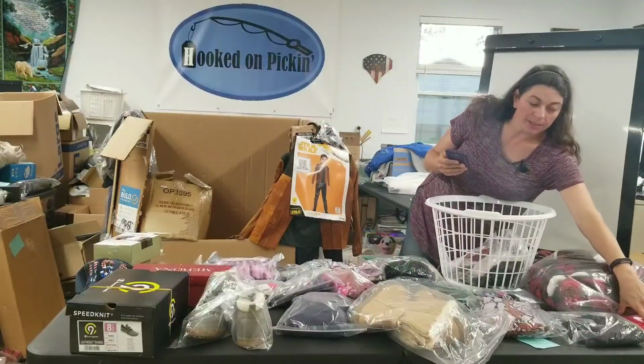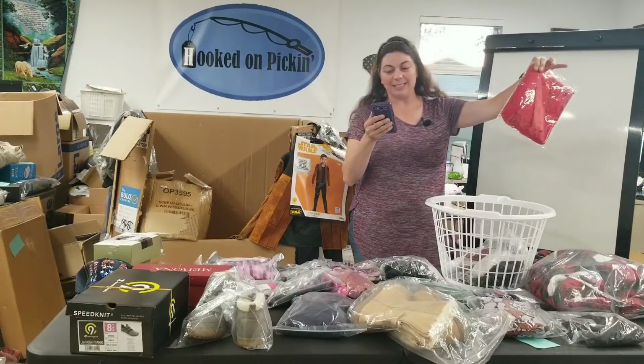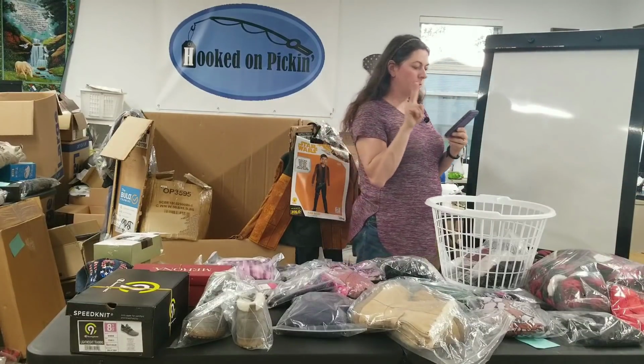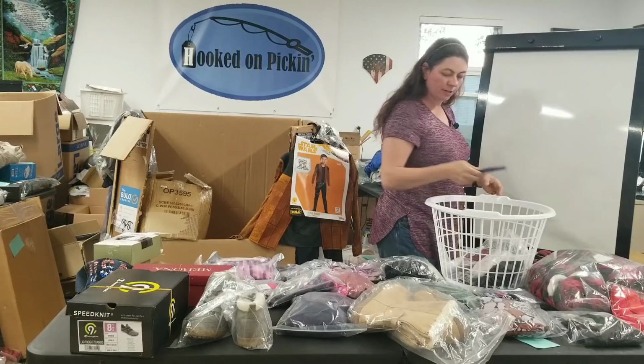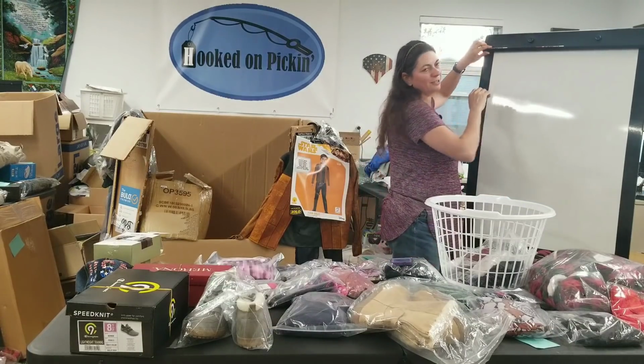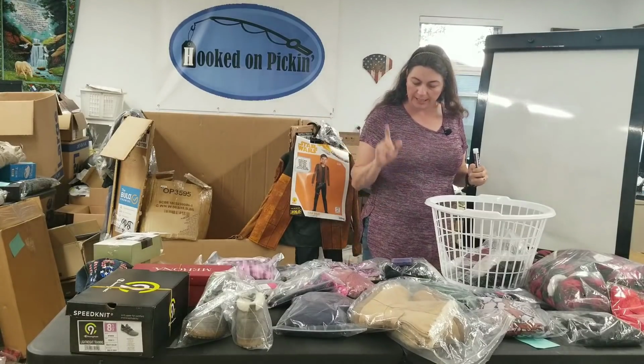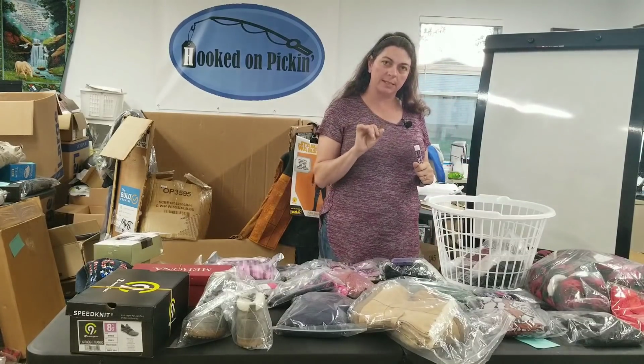So our first item is a ooh la la sexy red lace lingerie sheer baby doll robe. I paid $2 for those from a wholesaler. Unfortunately, on this particular sale, I only made $1.25. So what I'm going to do is give you my earnings. That is not what it sold for. It actually sold for $6.